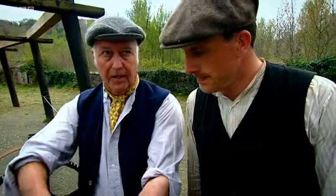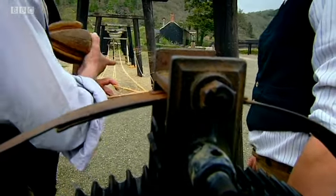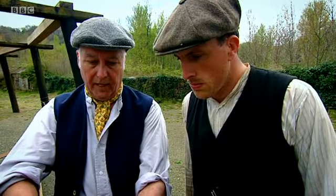Now, what we're going to do by turning the handle up at the other end is twist each of these pairs into one. So we'll end up with three strong single lines to make our three-core rope with.